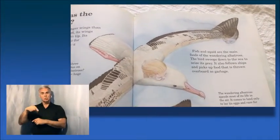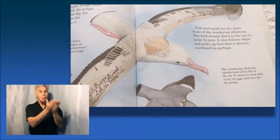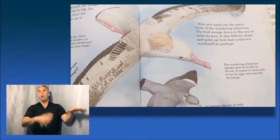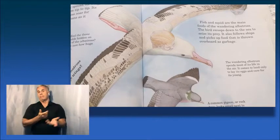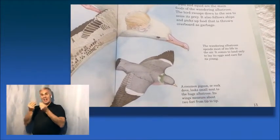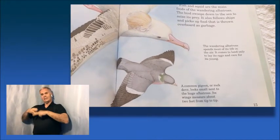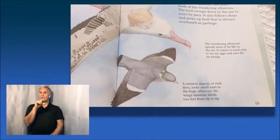Fish and squid are the main foods of the wandering albatross. The bird swoops down to the sea to seize its prey. It also follows ships and picks up food that is thrown overboard as garbage. The wandering albatross spends most of its life in the air. It comes to land only to lay its eggs and care for its young.